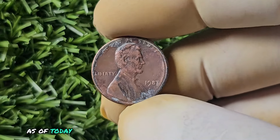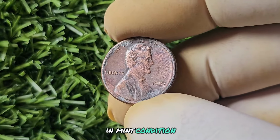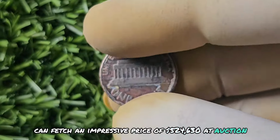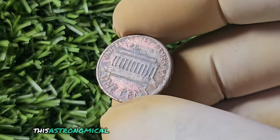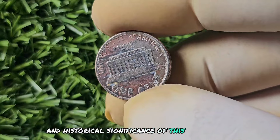As of today, a 1987 no-mint mark Lincoln 1 cent penny in mint condition can fetch an impressive price of $524,630 at auction. Yes, you read that right, over $500,000 for a single penny. This astronomical value is a testament to the rarity and historical significance of this unique coin.